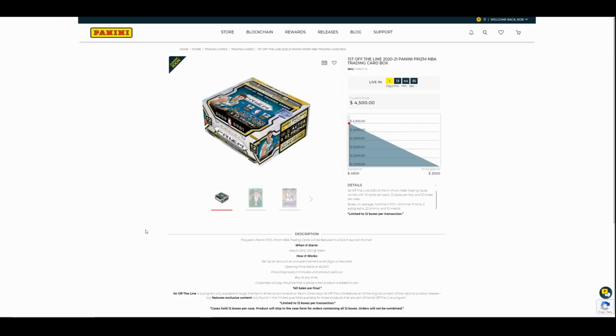So let me know what you guys think. I have a feeling I know what most of you are going to think about this, but I'll be curious for your thoughts and comments below. What do you think the Dutch auction ends at? And from a singles market, who are you looking to scoop up? Assuming it's not LaMelo or Anthony Edwards, or maybe you are. Maybe you think LaMelo is the second coming of Michael Jordan or something, and you want to grab everything you can of his. But yeah, we'll see where this goes. I'll be very curious to watch this. So this launches Tuesday morning, so we will see where this ends.